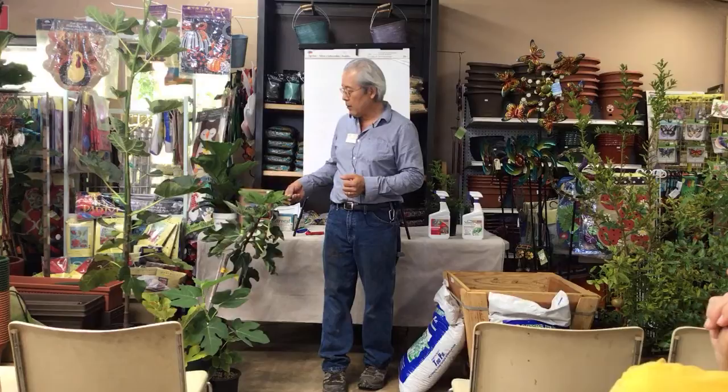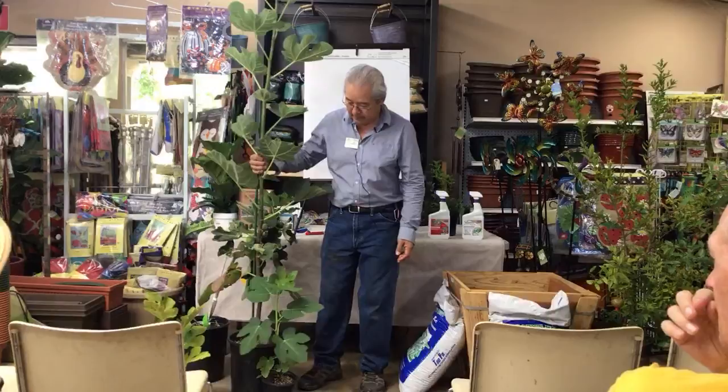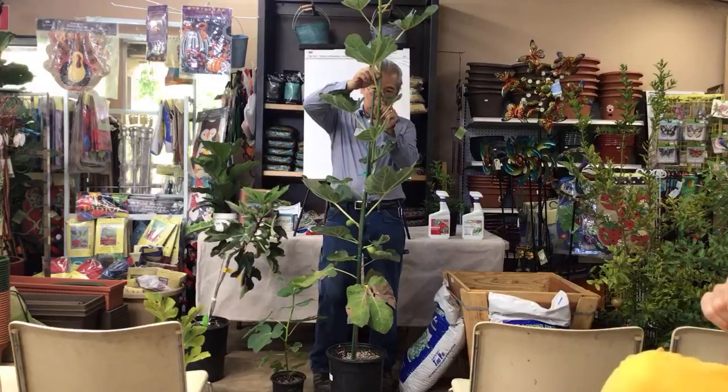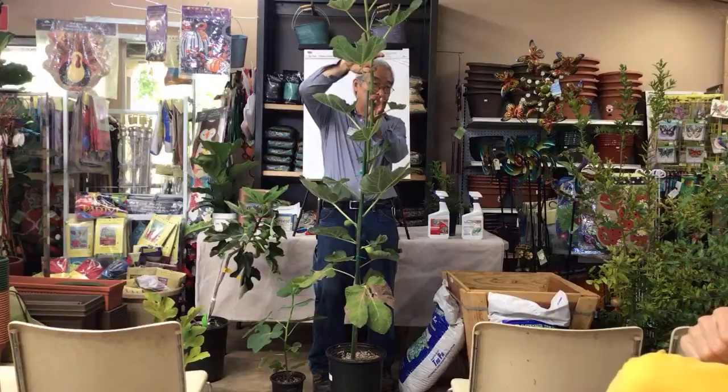Now, so we start figs from cuttings. So come winter, you can take almost any fig plant, like this is a real nice specimen here, and take a piece of stem. Each leaf is attached at one spot, and that's called a node. And if you take a stem that grew this year that has at least 2 nodes on it, in wintertime the leaves will fall off, turn yellow and fall off, and you can cut this stem like this and stick it in the ground, and it usually grows.